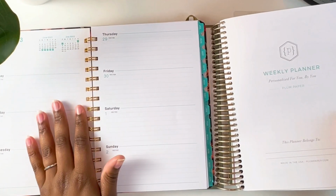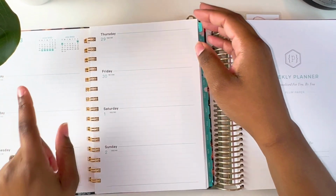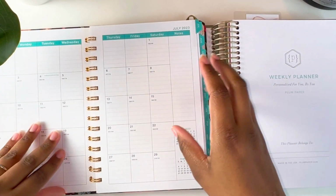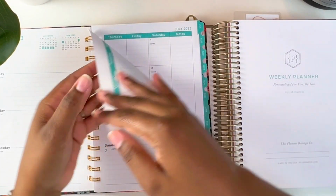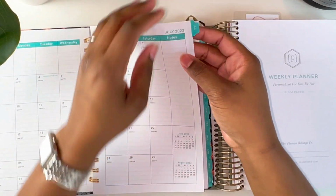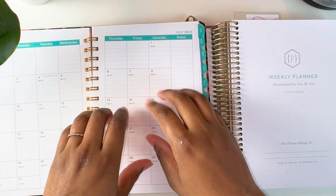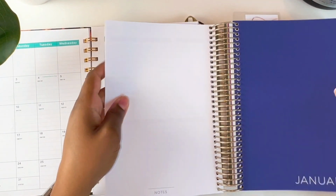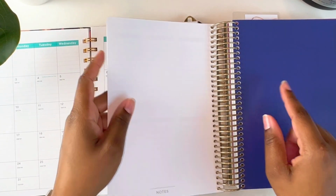Okay, now this one looks like it dives right in. So here is the last week of June. Let me get right into July. Okay, so we have the monthly calendar here. Let me see if there's a month at a glance page. No. Okay, so this gets right into the monthly calendar, and the tabs are attached directly to that calendar page. So you don't have that extra cardstock page to use as a divider, right? Like this one will. This one has a full cardstock page. So I'm already seeing a little bit where that thickness is coming from in this planner.